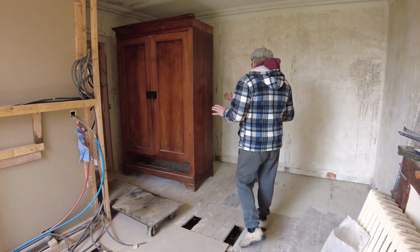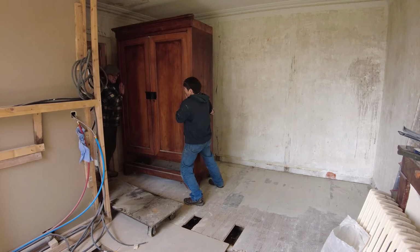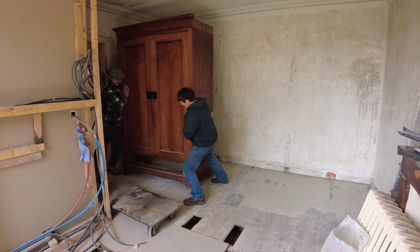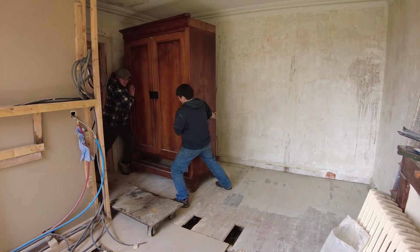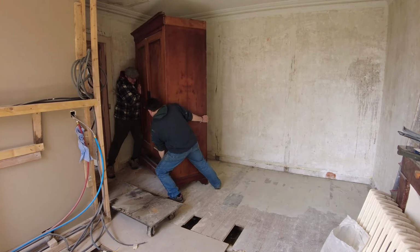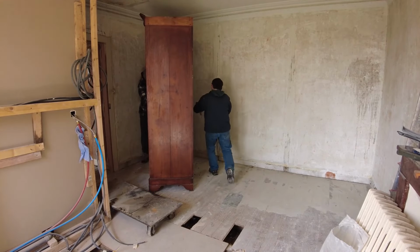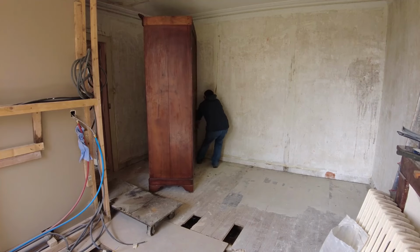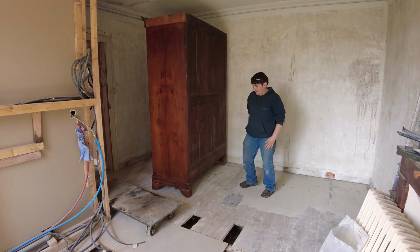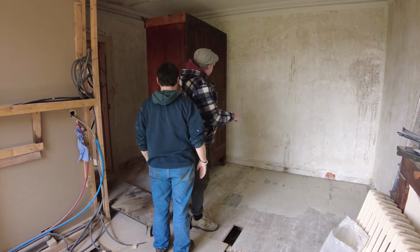So, swivel. Pivot. So this way first. Which way? You need to go that way. I need to go this way. You need to go this way. Last time we did this, it literally went through the floorboards. Over. Timber.